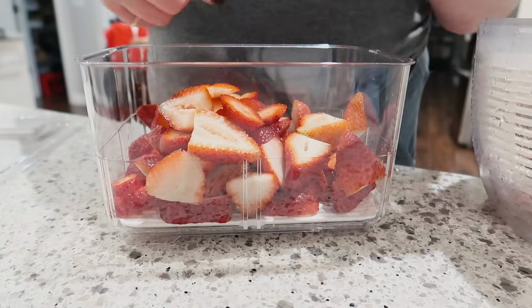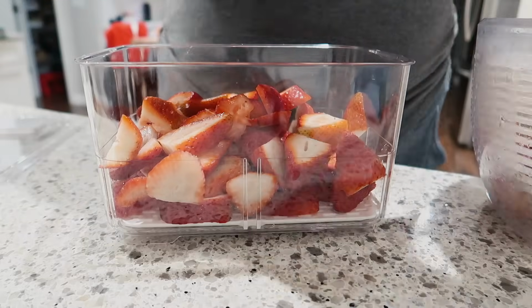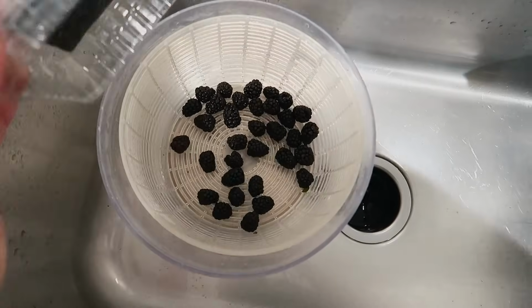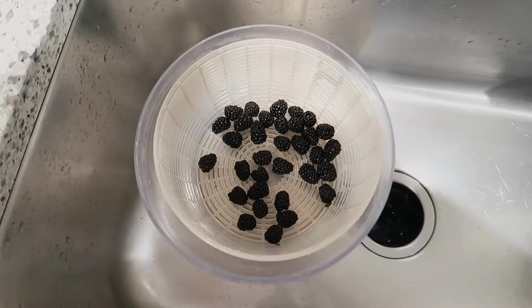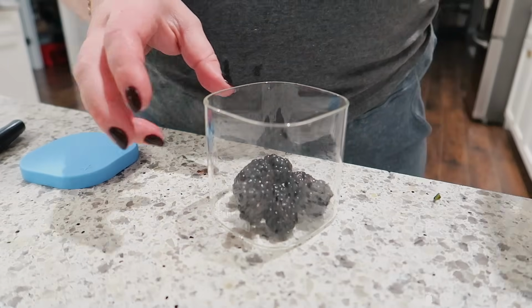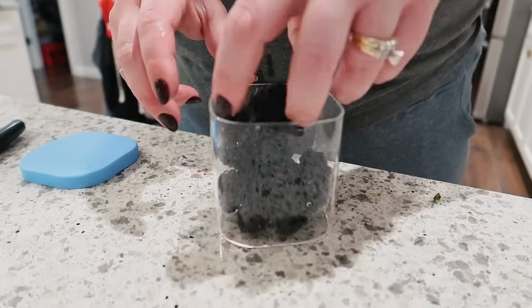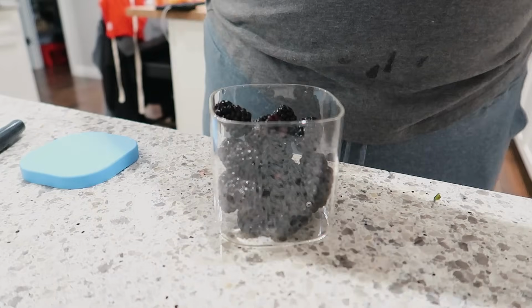You can always freeze it. I mean, I've frozen oranges before and lots of things. You can freeze almost any kind of fruit. Okay, so blackberries are next. I'm putting those in this little container. This is a Yum Box container. It's a little glass jar with a silicone lid. Very cute. I love it. This came in a set, which I can link down below as well. So that worked really well for that.